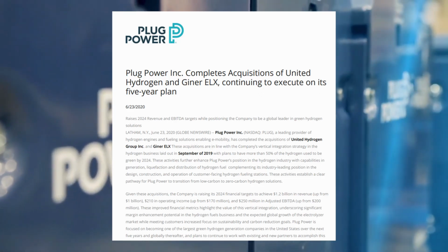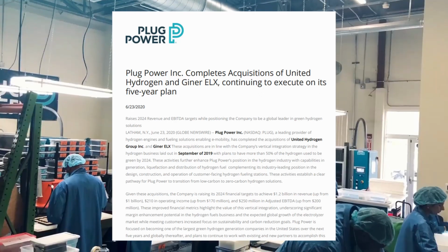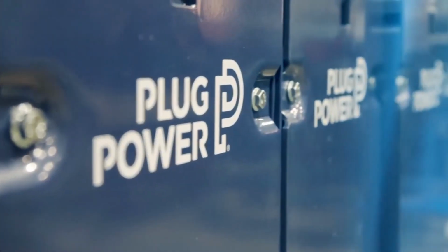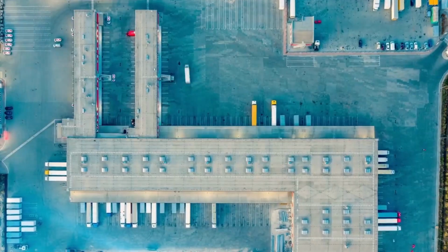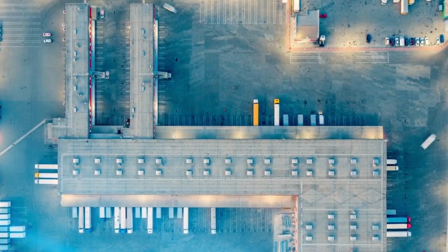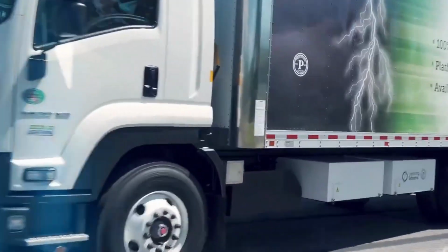To support this zero emissions movement, Plug announced the acquisition of 2 major green hydrogen companies in 2020, Giner ELX and Universal Hydrogen. These 2 buyouts should theoretically provide Plug with all the main hardware they need to build out their green hydrogen roadmap. But obviously the supply chain is quite large, so I would expect this project to take at least 2 to 3 years to generate meaningful revenue. But nonetheless, it's a great step in the right direction.